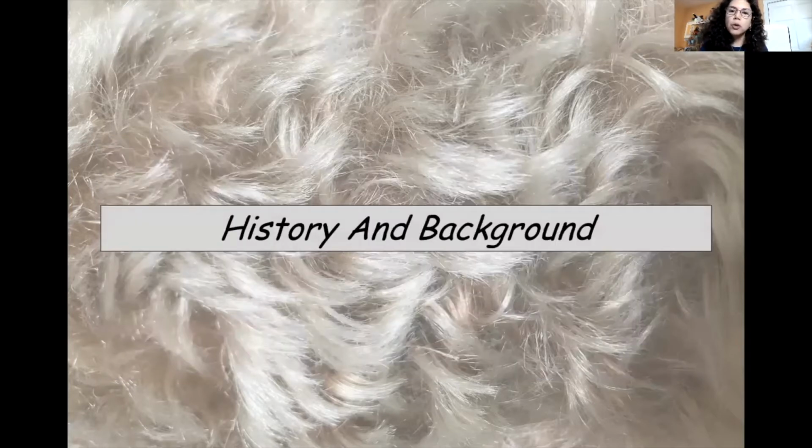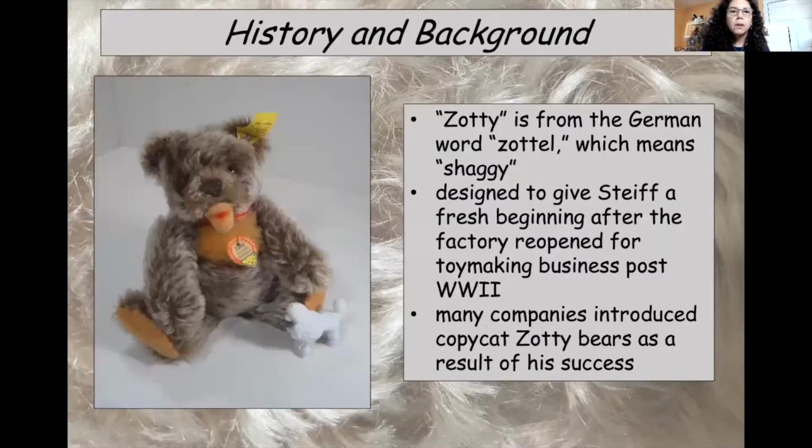So, history and background. This is really important in understanding the role Zotty played in the Steiff Company and helping to relaunch the Steiff Company after World War II. So here we have an absolutely adorable little baby Zotty, and I think the little ones are especially adorable. He has such an adorable little baby face and personality and presentation.